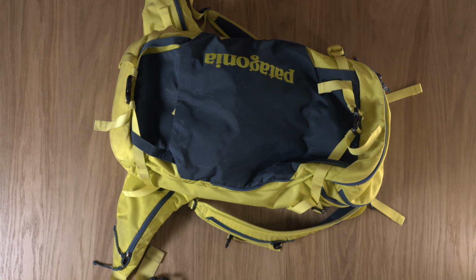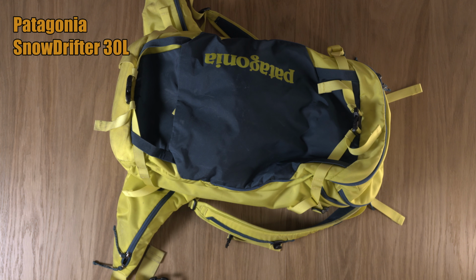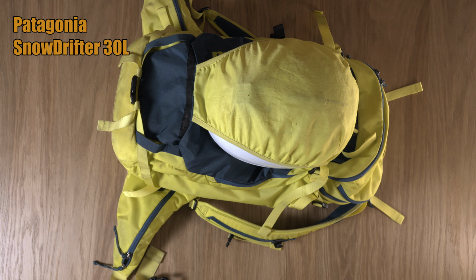When it comes to backpacks, I rotate between a few depending on the day. My main pack, the one I use the most often, is the Patagonia Snowdrifter 30 liters. It is simple, fits everything I need, and it just works. I still have to see another backpack with a helmet carrier that can match it.